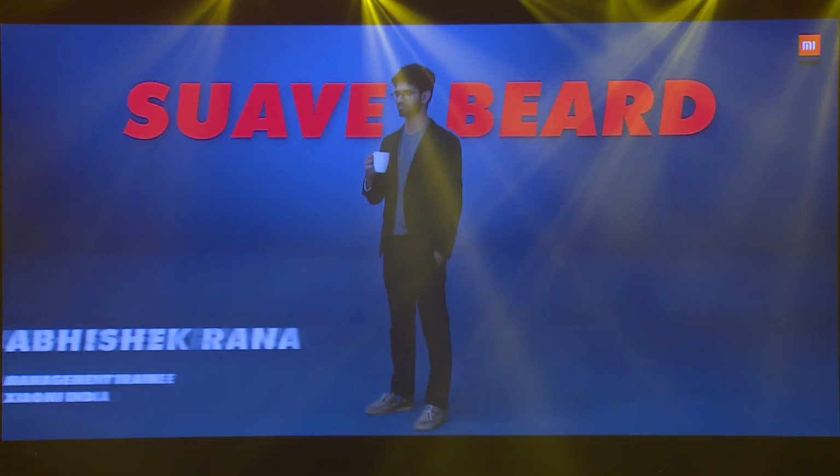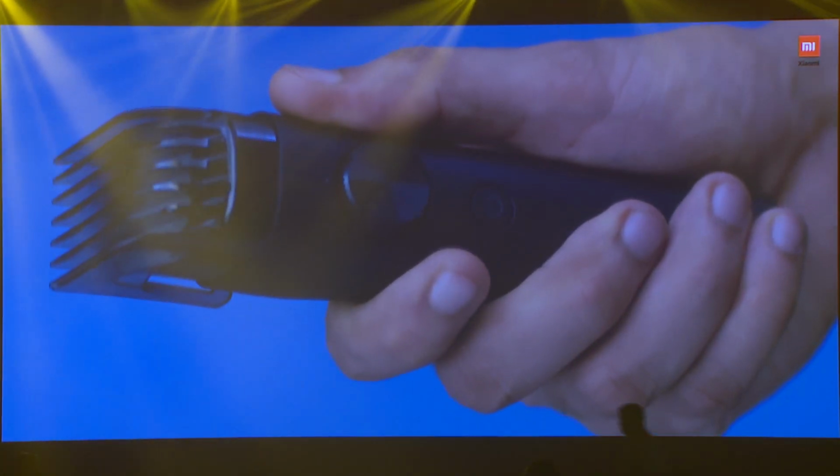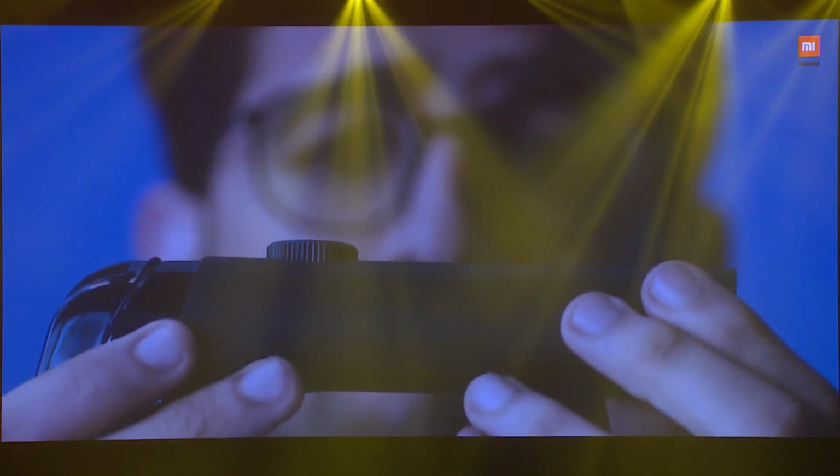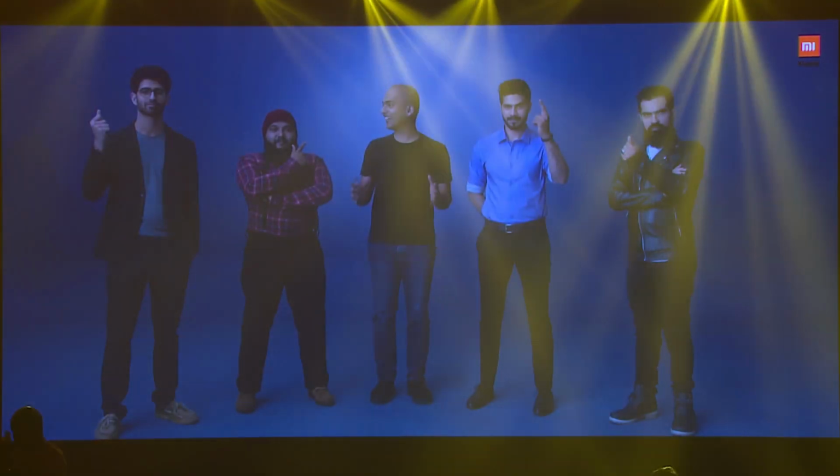Hello there. Looking this good isn't easy, but the Mi Beard Trimmer makes it easy. With its premium quad-edge design, exceptional hand feel, and solid grip. ये आपके हाथों से कभी नहीं गिरेगा. And it is bound to make you look amazing. About as amazing as it looks itself. Or at least as amazing as these guys. That was great. Thank you so much, guys.